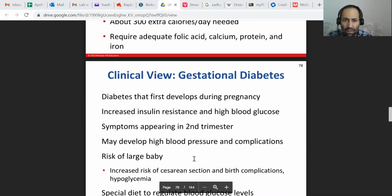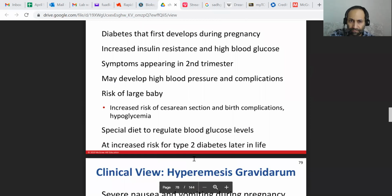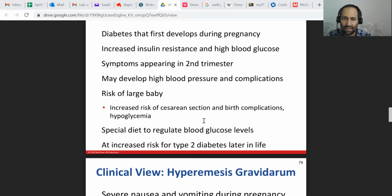Gestational diabetes, again, develops during pregnancy. What happens is high glucose levels and insulin resistance. Again, it's more common in women who have a family history of gestational diabetes, who are heavier, have a higher body mass index, or are physically inactive as well. The same women who are at risk for preeclampsia are also at risk for gestational diabetes and also hypertension, high blood pressure.